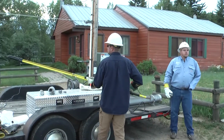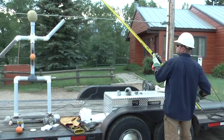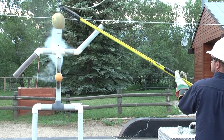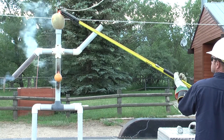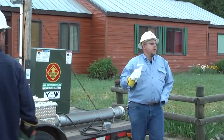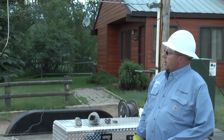Okay, everybody watch the grapefruit really close. It should glow like a light bulb. Ready? Yep. Hot. Okay, that's good. You see it shooting the steam out of that grapefruit? That's at almost 4,000 degrees for you.